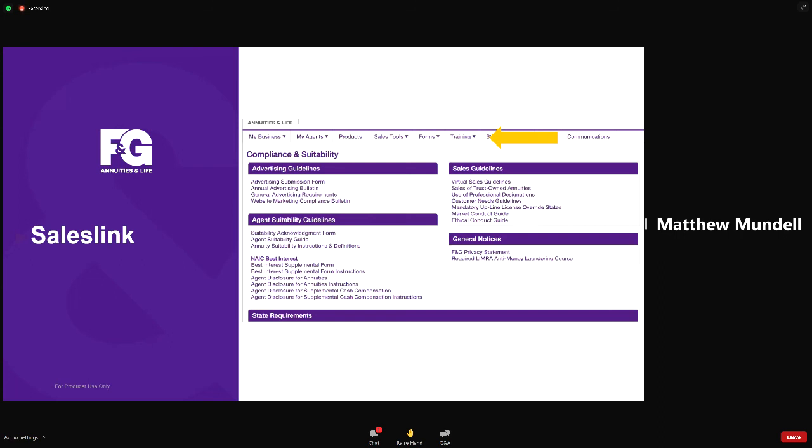So we try to provide an all-encompassing website here for you as an agent portal. You can access your existing business. You can access the marketing materials. You can access applications and everything like that. So I think it's easy to use. I think you will as well. That is the end of my slideshow.